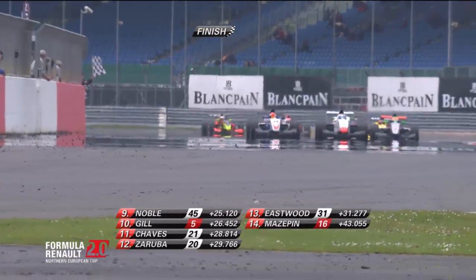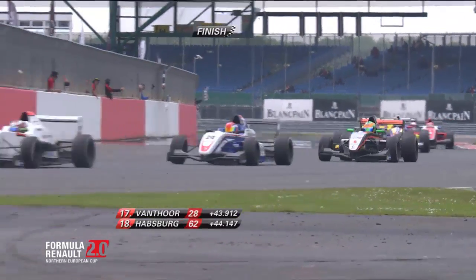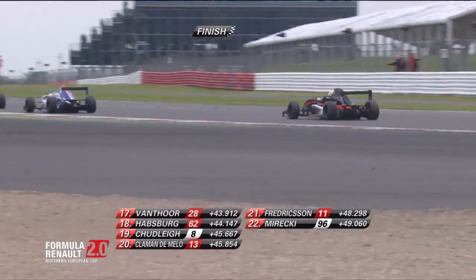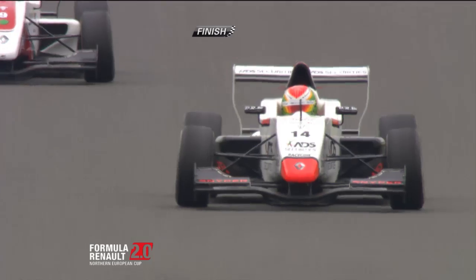Hansen goes for the inside. Can he level? No, he can't quite do it. Nikita Mazepin 14th by 67 thousandths of a second ahead of Robin Hansen, and Johan de Ruvela gets forced down a place right at the very end. So 15th he was for the bulk of the race, and 16th when it matters at flagfall.